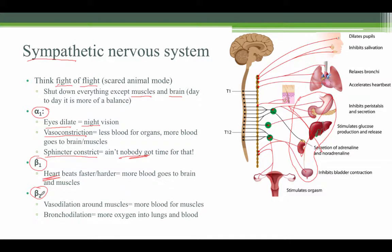Beta 2 receptor. Beta 2 receptor is a vasodilator. It relaxes. So it'll vasodilate the arteries that are around your muscles. And that just means more blood can go to your muscles. It also has a relaxing effect on your bronchial area. In other words, it's your trachea, your lungs, and it allows more oxygen to get to your lungs and into your blood. And that just means more oxygen for your muscles and your brain in a stressful situation.